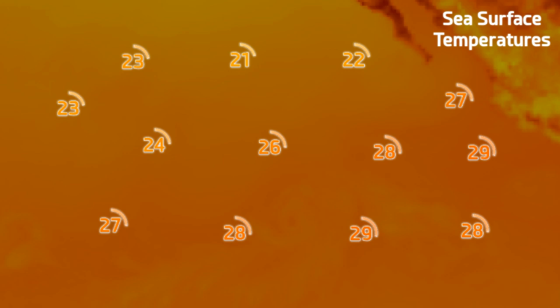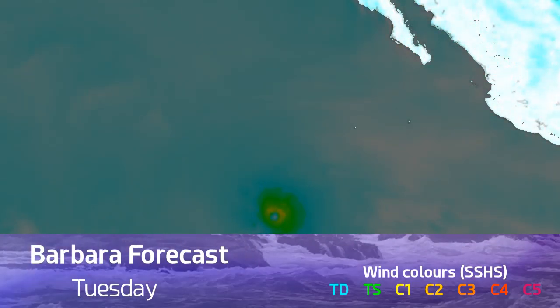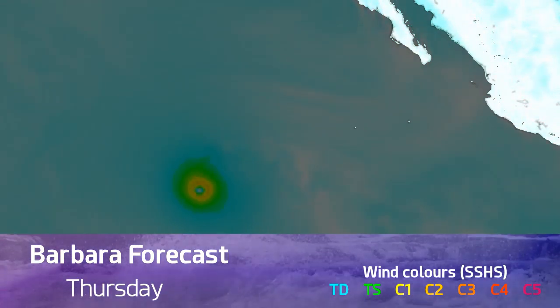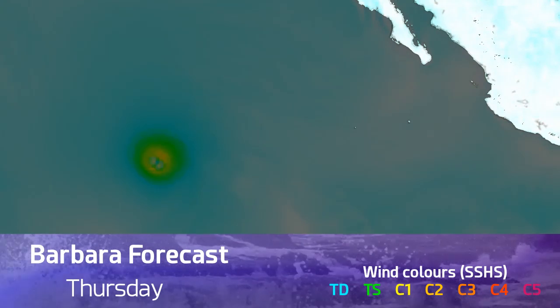Sea surface temperatures are very warm where the storm is right now, around 29 degrees Celsius. That's going to remain the case for a little while longer before starting to decline. So you can see Barbara there. This is the latest GFS model run showing how it's expected to intensify over the next few days. It will probably reach Category 4 status as it moves towards the northwest.